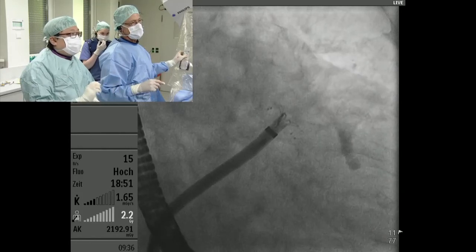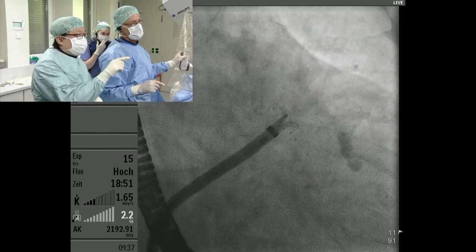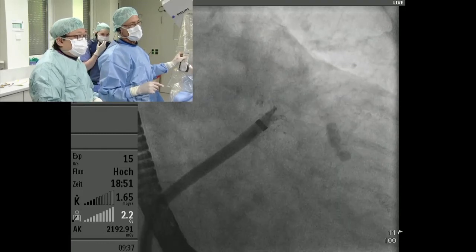And then you have to keep pushing at this juncture. I don't know if you can notice there's actually a radio-opaque dot inside the sheath. There's too much contrast coming out in there, but yeah.